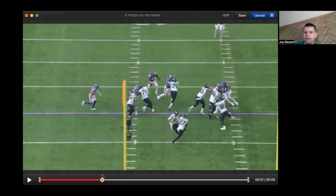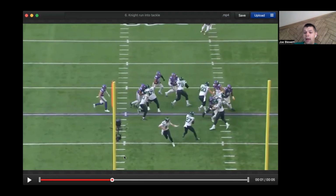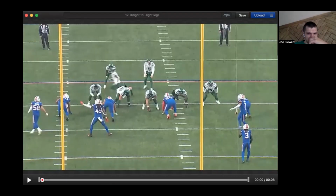So we want to see him at this point plant, explode to the inside away from that. Got to get away from that contact. Knight TD, light legs. Okay. He was in the backfield. Gun set.